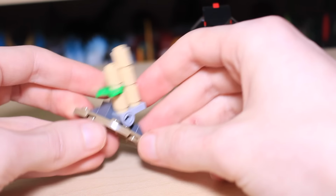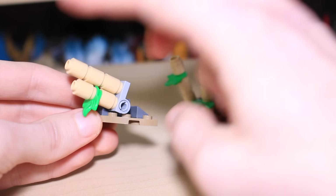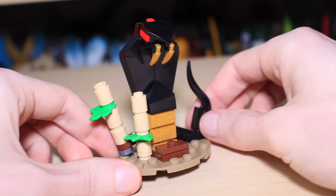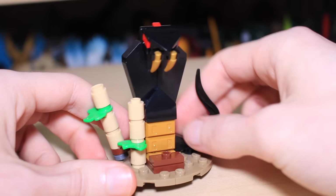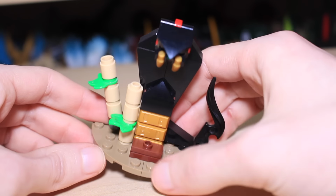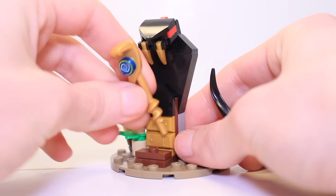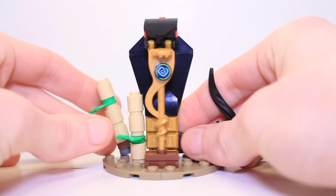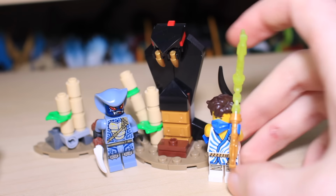As for the builds itself, we had this small little bit on the side with some bamboo that you could knock over. And then the main Serpentine shrine itself, which has this big black snake statue, some bamboo on the side of it, and a little spot in the middle where you could, I guess, put one of the old Serpentine staffs for the snake to protect it from Jay as he comes in to attack. So definitely the best of the bunch.